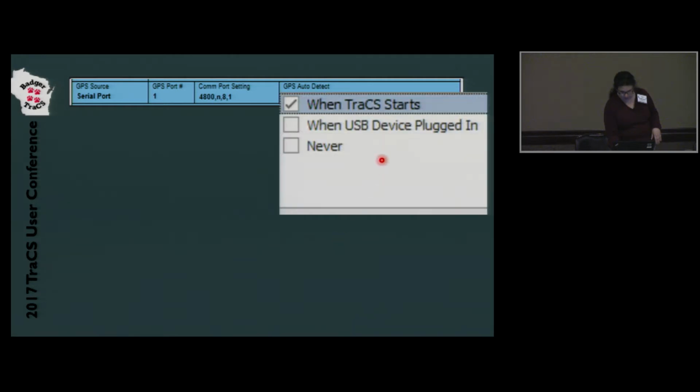Okay, and then the other new feature here is our GPS auto detect. This is just a simple drop-down box. You choose when TRACS starts, or when the USB device plugs in. And if you want to do it on both occasions, you just select both check boxes. You can also choose never if you don't care about that.